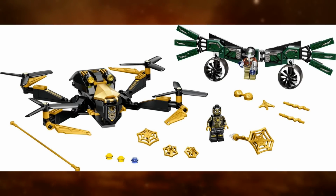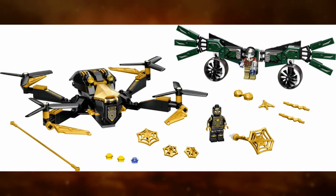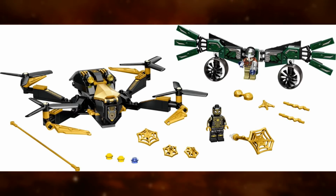And the other build here is Spider-Man's drone, so I'm guessing this vehicle probably won't even show up in the movie, just because we always get Lego sets with Spider-Man in a vehicle, even though he typically never uses vehicles. But who knows, maybe we will see it. Either way, it's a cool looking build.